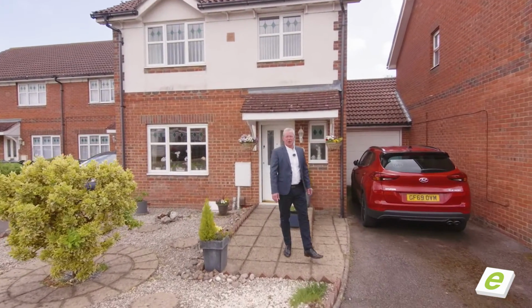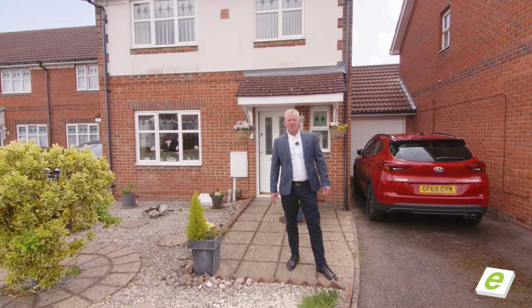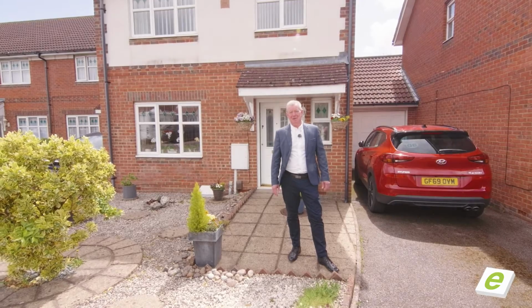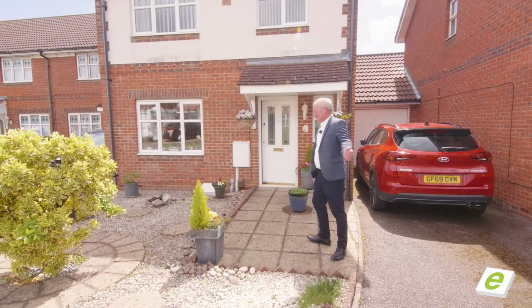So welcome to Chaffinch Drive in Park Farm, a highly desirable location, and this is a terrific three-bedroom house known as the Millennium Houses, built in the year 2000. Why don't you come and have a look around?